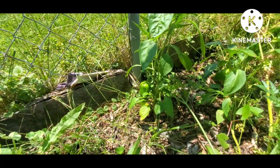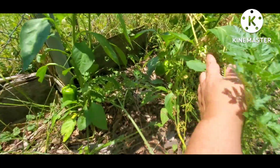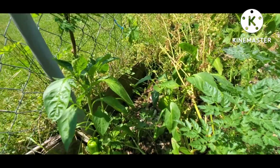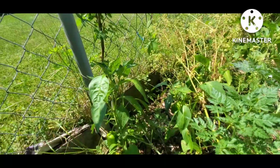So this one has a pepper on it. It's a cute little pepper. This one over here has a pepper on it. These are yellow, I want to say yellow peppers. I don't know what I did with the tag now.